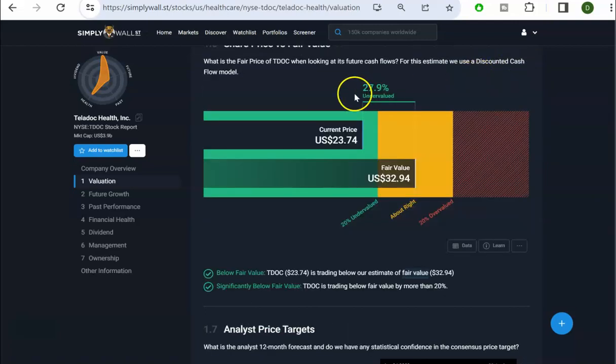According to the free cash flow model, the current price is $23.74, and it should be trading at $32.94. There's some room there to grow. And the strategy is, if you find an undervalued stock that's good stock on a growing company that's undervalued, eventually people will find out about it, and the price will gradually grow into this.